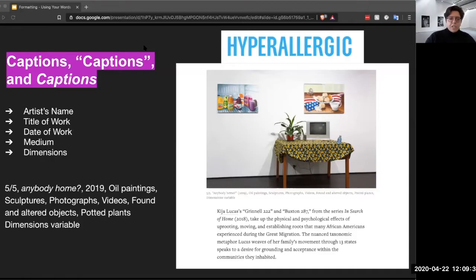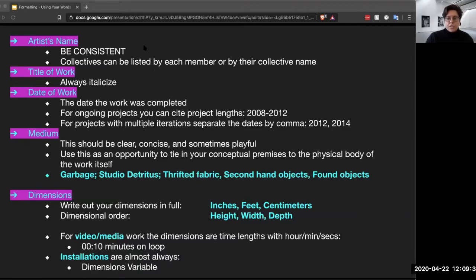In terms of dimensions too, I think we're going to go to the next slide. You'll see there are a lot of different ways to approach this based on your practice. I think artists sometimes get caught up, especially if they work in non-traditional mediums, with how to apply this very specific way of talking about work through the caption. The piece in the last slide was actually an installation. So in terms of the medium, we included all of the mediums and all of the pieces in the installation itself, instead of listing each specific work.